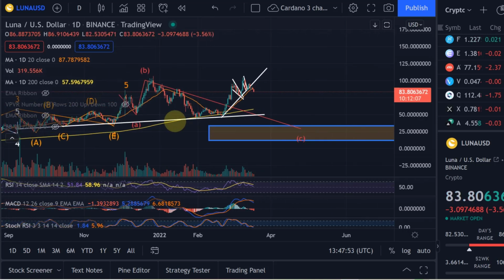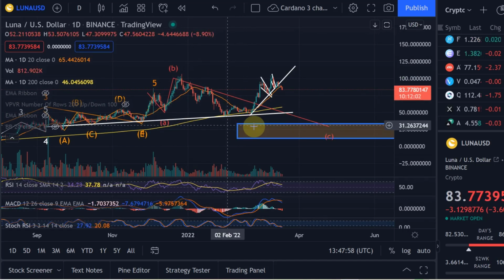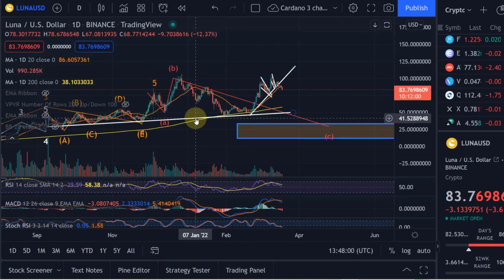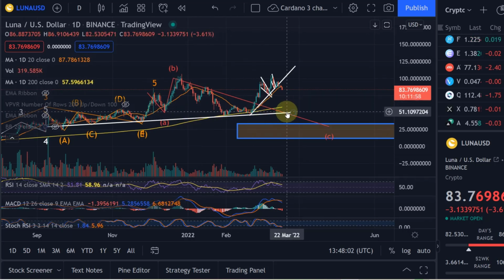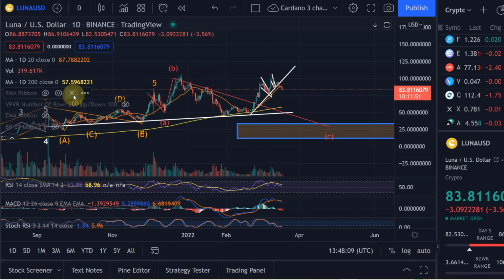Let me just zoom out a little bit. All right, it did that, but it didn't really find support on a fib level, and we have seen various cryptocurrencies break this ascending trend line here at the moment. I wouldn't personally with Terra Luna, because it is in my view a really good project. We don't want to forget that. It is a really good project.